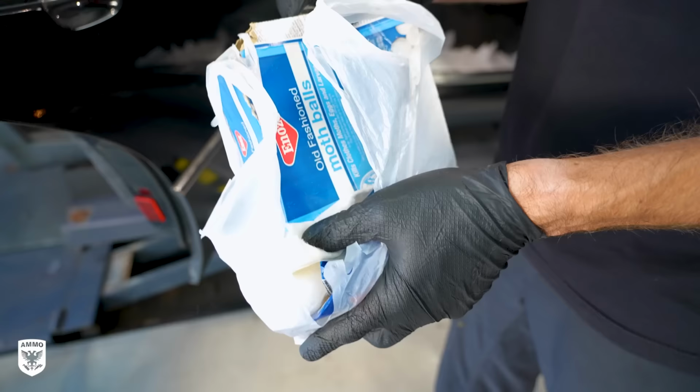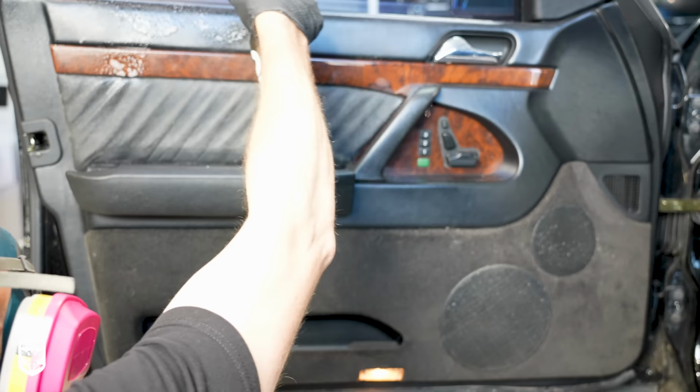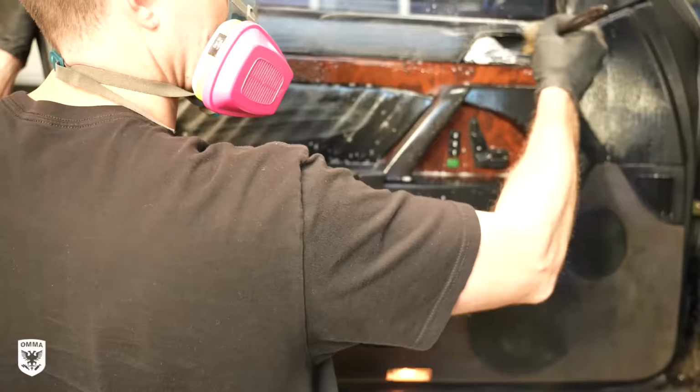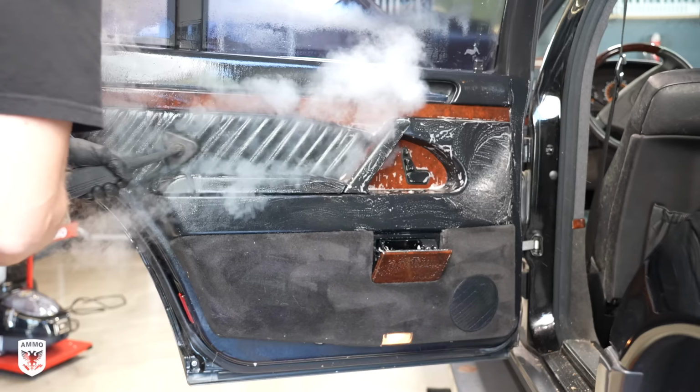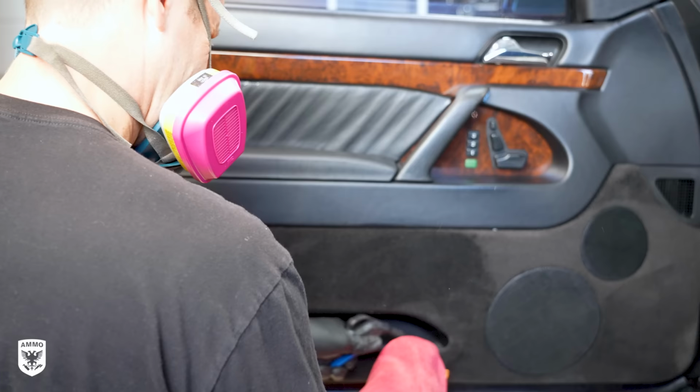Step one on an interior of this condition, I mean, it's pretty moldy and pretty gross, is to coat everything in lather first, scrub it in with an interior brush, agitate everything, you'll see it start to turn white, meaning it'll create a lather, then immediately hit it with the steam machine to create that heat and that extra cleaning power. Once everything is done, then dry it with a microfiber towel and compressed air thoroughly.